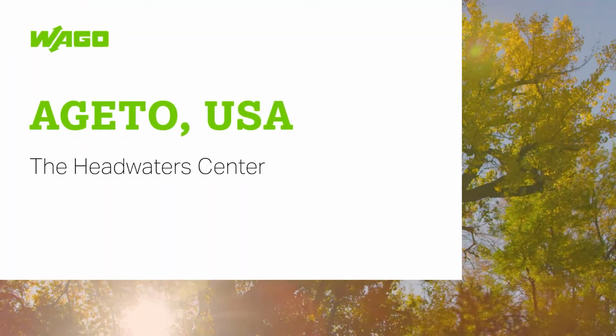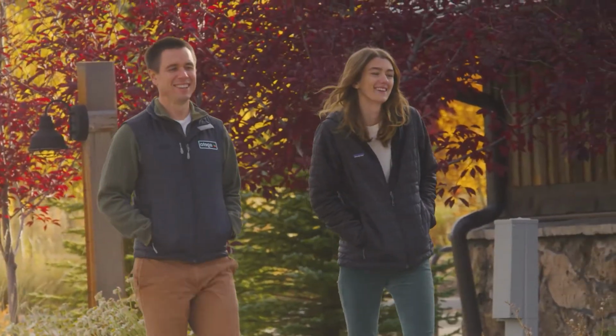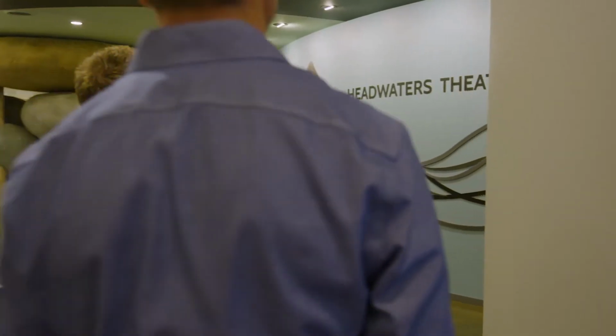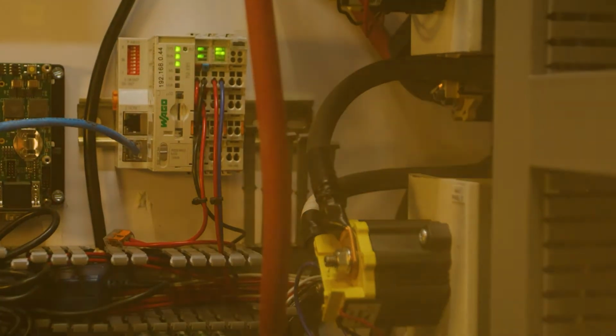The Headwaters Center is an event center and museum. It's an interactive exhibit about the value of the water across the western United States. All of the energy consumed by the center is actually generated on site. They have solar, they have batteries, and they have backup natural gas generators.